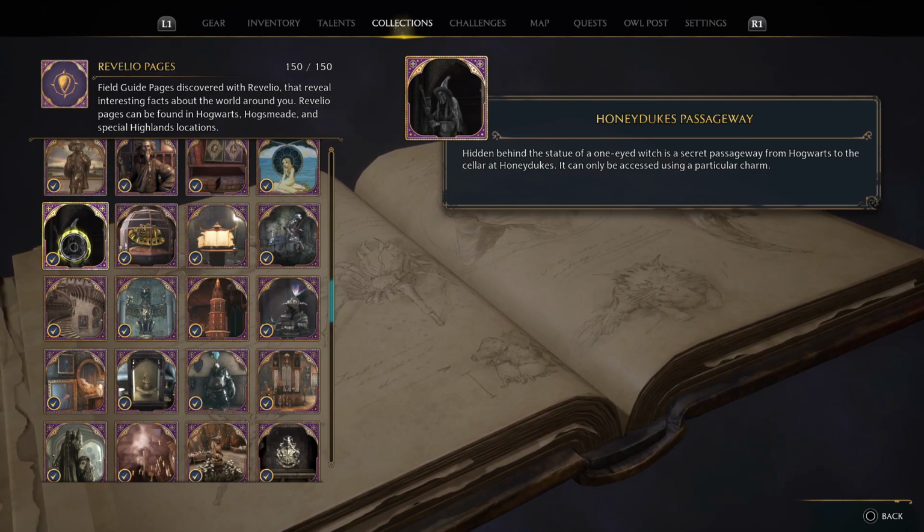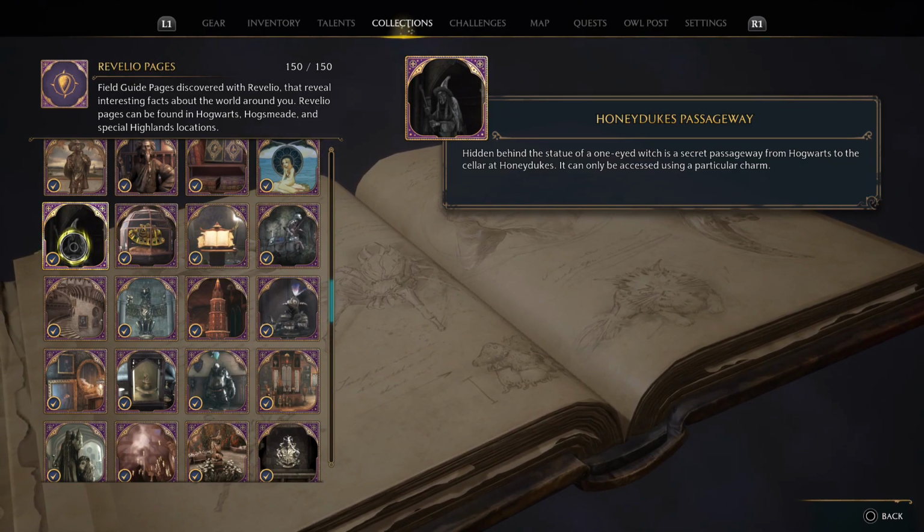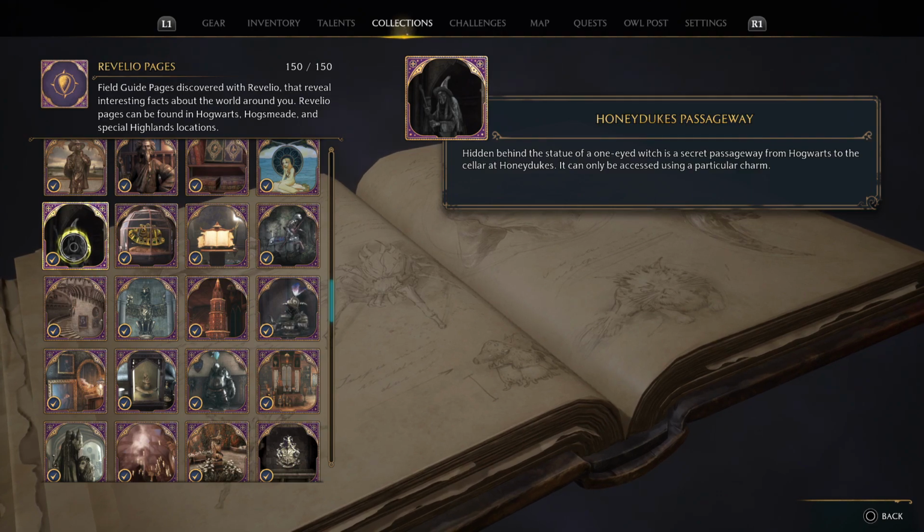Honeydukes passageway. Hidden behind the statue of a one-eyed witch is a secret passageway from Hogwarts to the cellar at Honeydukes. It can only be accessed using a particular charm.